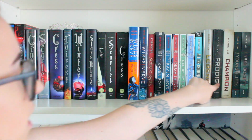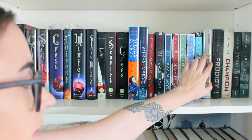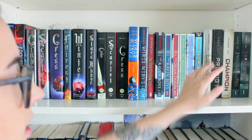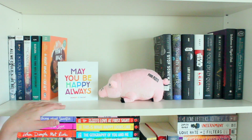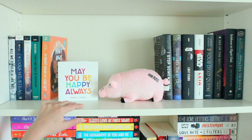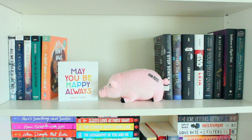My Marie Lu books, or some of them, this is the Legend series, haven't read that yet. Part of the Young Elite series, also haven't read that yet, but again, I hear really good things. This shelf is usually pretty packed, but it's looking a little sparse right now just because I'm in the middle of reorganizing everything.